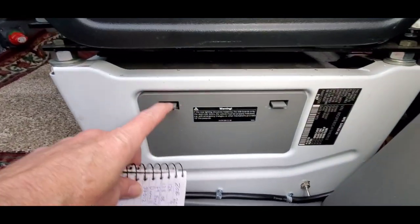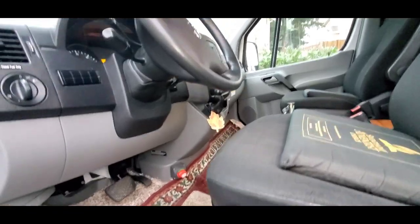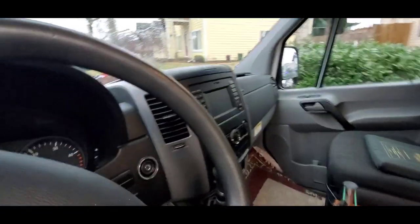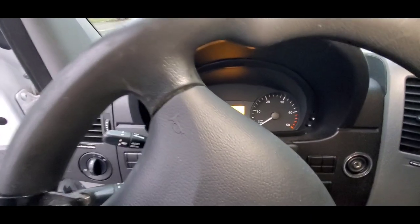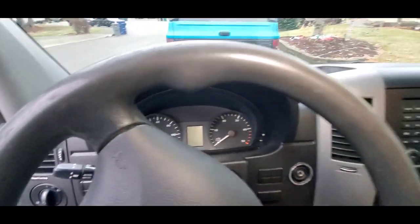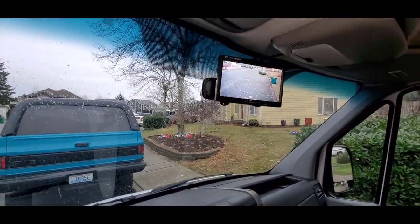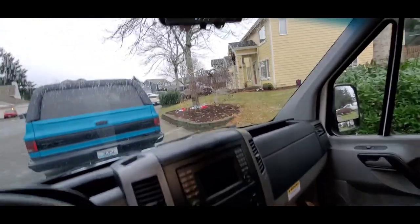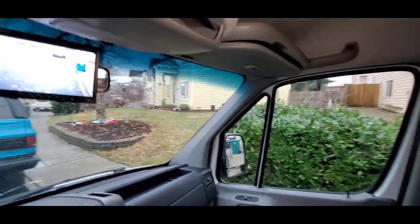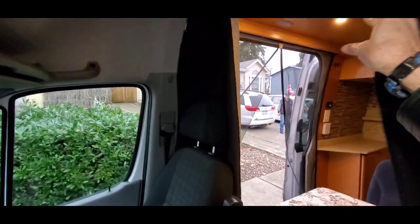Carpet. It's got little storage there. Now, I can't see, I got my light on. It has 160,000 miles, which is nothing for a decent diesel. Look at that, there's the backup camera. And little storage areas. Yeah, you got the curtain there, so if you want to close everything off, you can do that.